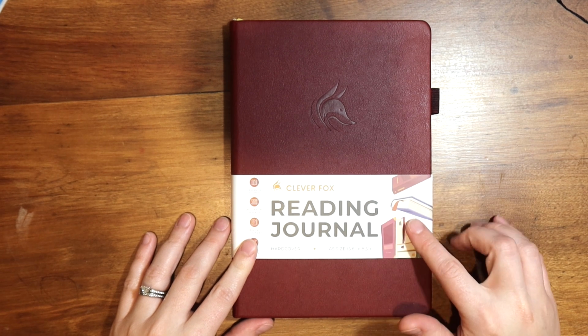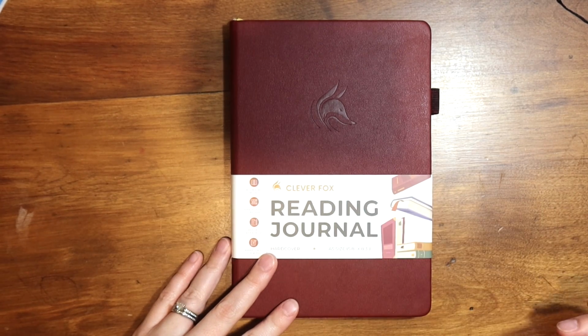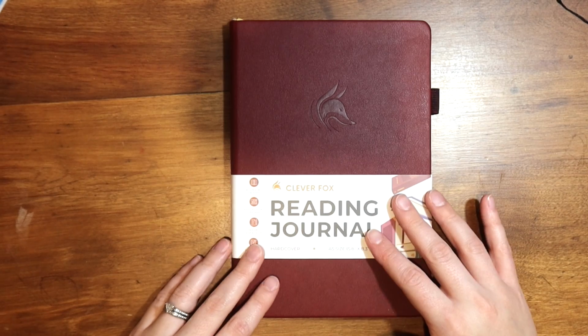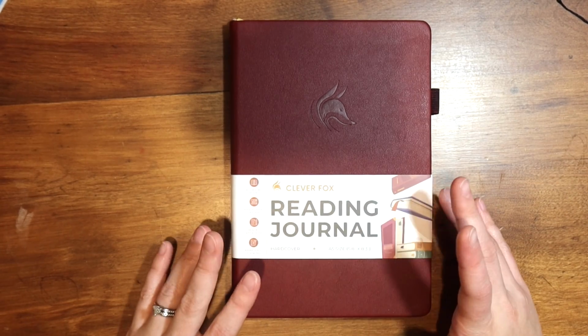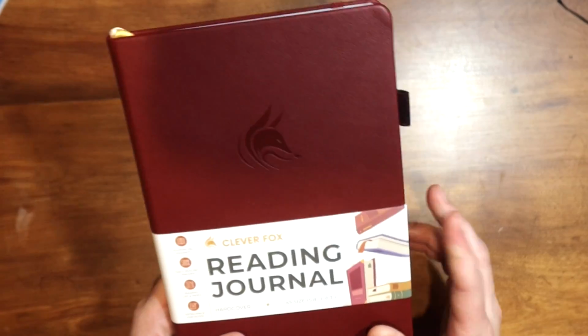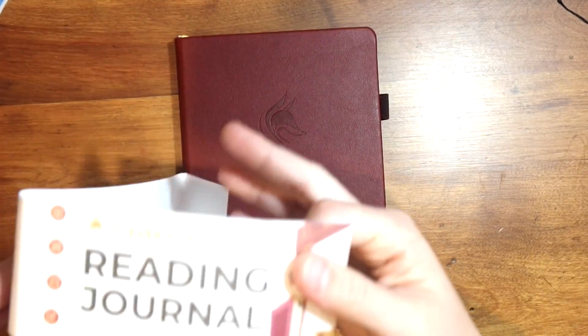I was sent this reading journal for free in exchange for an honest review, and so today I am reviewing it. Let's start. I have barely opened this journal, so most of what you hear today will be first impressions. We had this sleeve on here, so let's take it off and see what we're looking at.